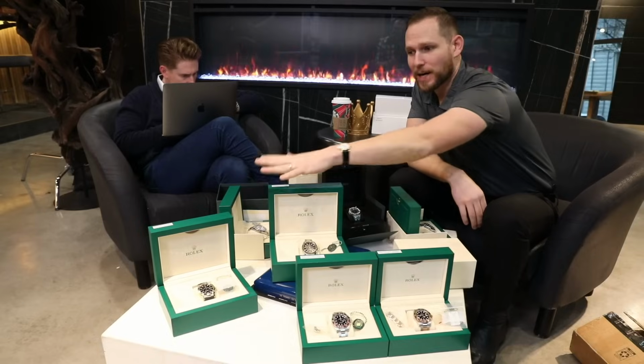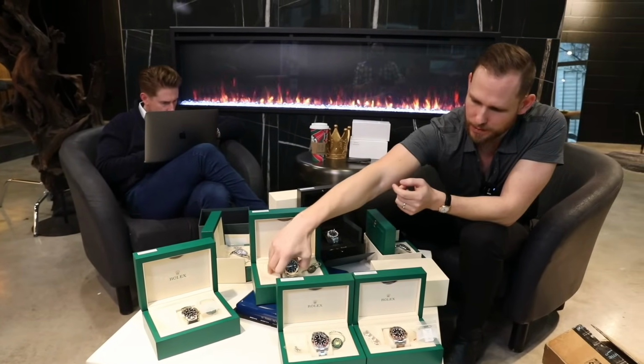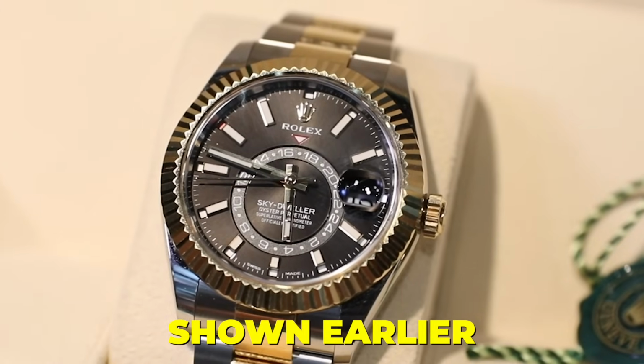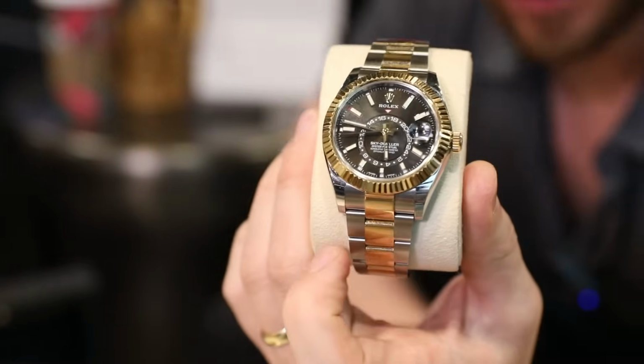After the GMTs, we have our Sky Dweller. So we got 2 Sky Dweller options to show you right now. This is a 326933, year 2022, pre-owned, still in good condition.